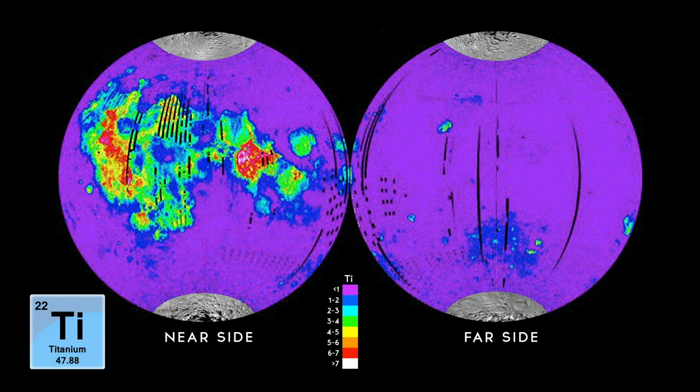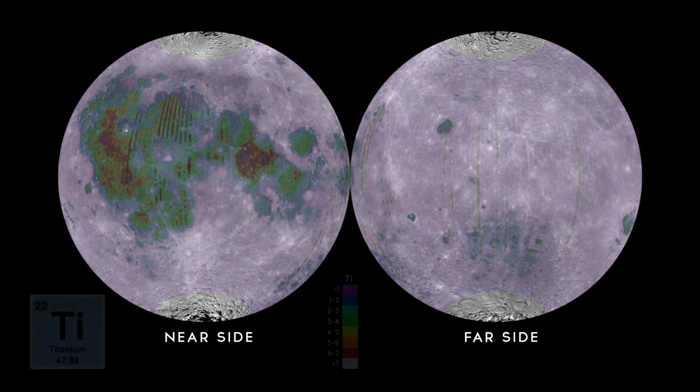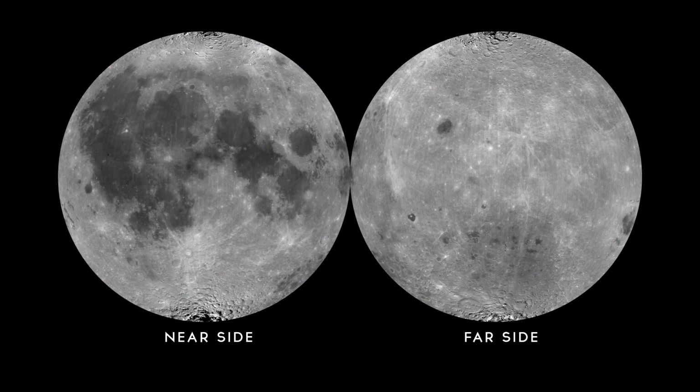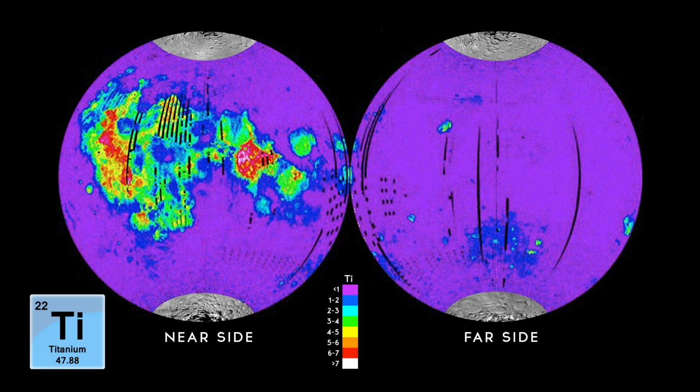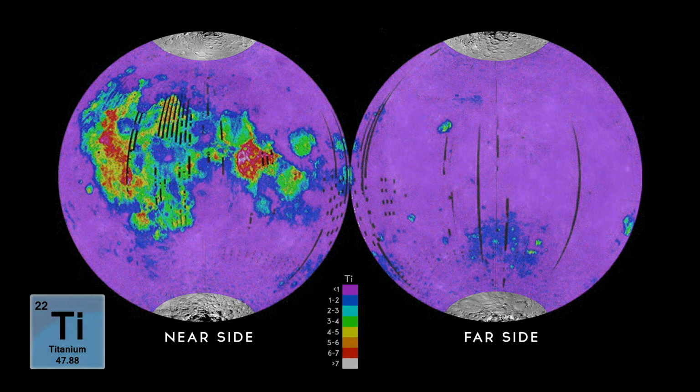We essentially discovered that from Apollo, from return samples. And we were lucky before we even knew this that we picked sites that coincidentally turned out to be places that had variations in titanium. But again, you can see on the western side of the moon and on sort of the central eastern side, we have a lot of titanium. In much of the rest of the moon, we don't have much titanium.